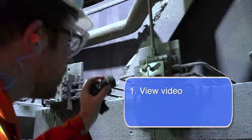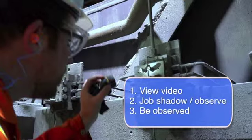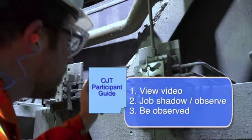After viewing it, you should job shadow a competent person conducting an inspection. Then have the competent person observe and coach you as you complete an inspection. The OJT Participants Guide provides an effective way to guide the trainer and trainee through the experiences to gain knowledge and capability.